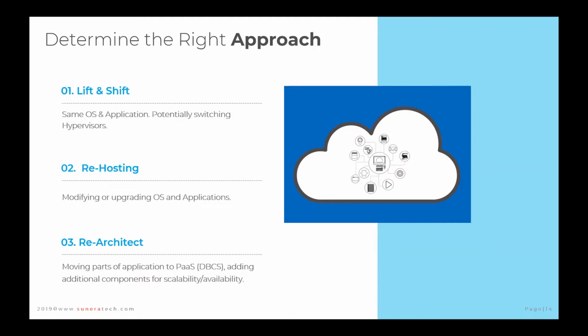Except you get more agility and lower cost and all the good stuff in cloud. But this is typically the simplest approach. Rehosting, there's multiple definitions of this. I know some companies have a 6-hour approach, but from a rehosting perspective, the way we look at it is you're moving the application over. It's hosted on one platform today. It's going to be hosted on a different platform tomorrow, but the application doesn't change much.